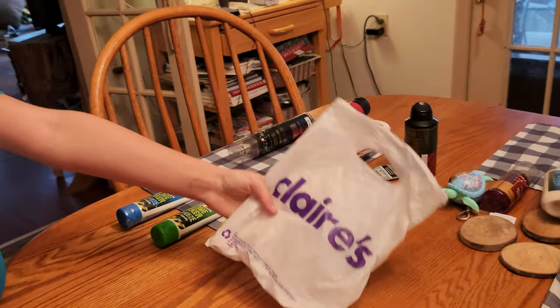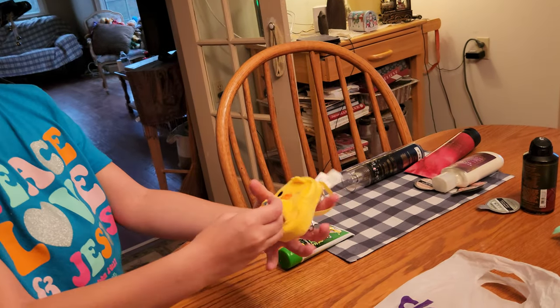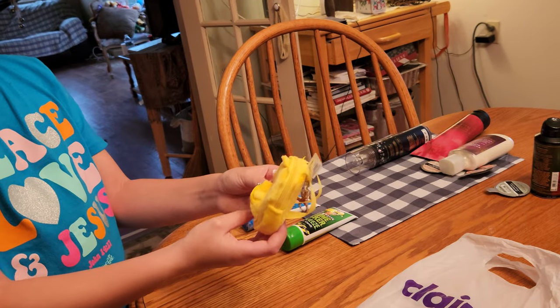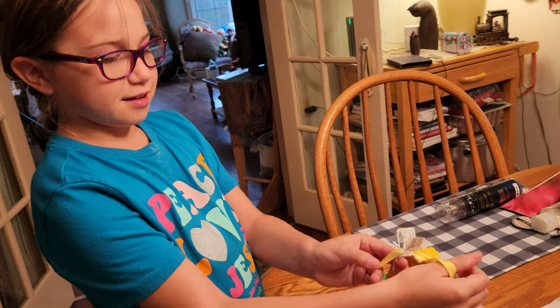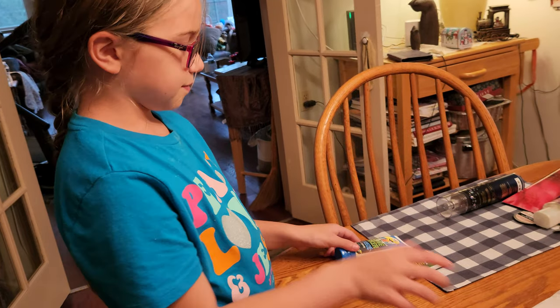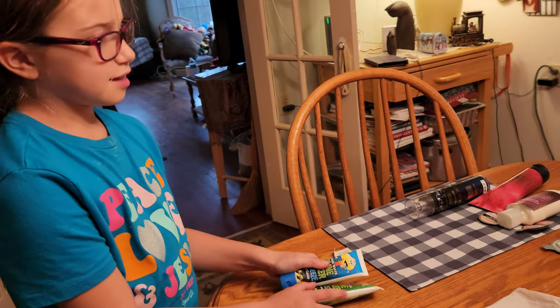And now this is the last one. It's Claire's. Oh, yeah. That's a nice store. And I got this little squishy hamster. His name is Jerry. And he can wear this backpack. Cute. And two slime lickers. Very nice. You did good.